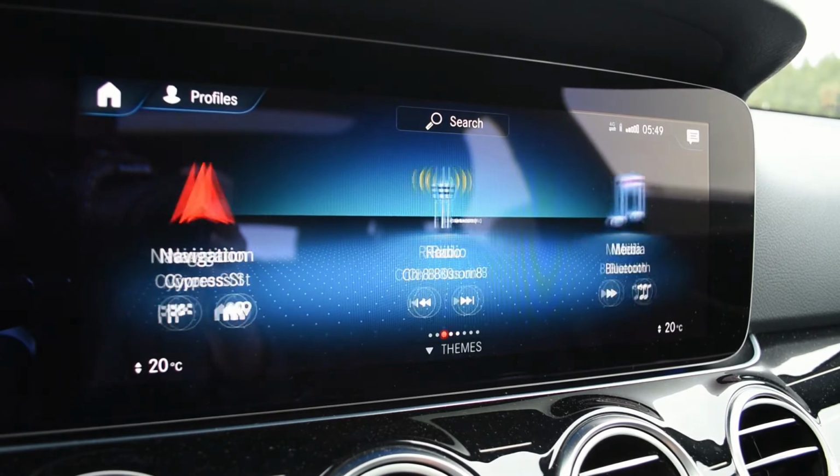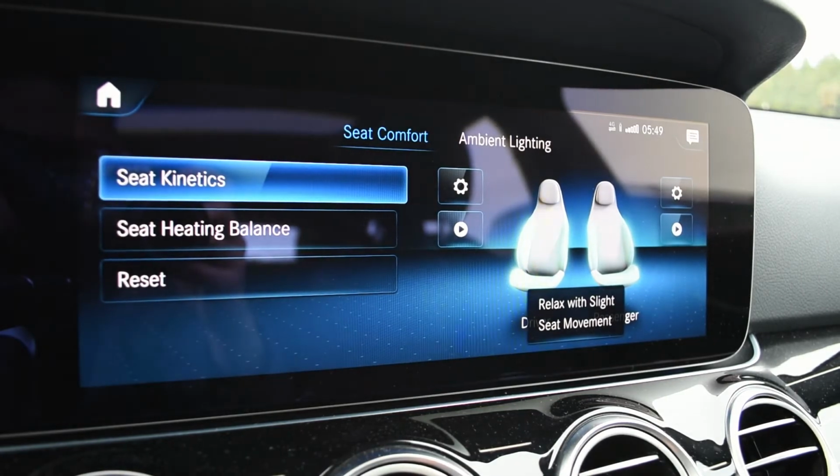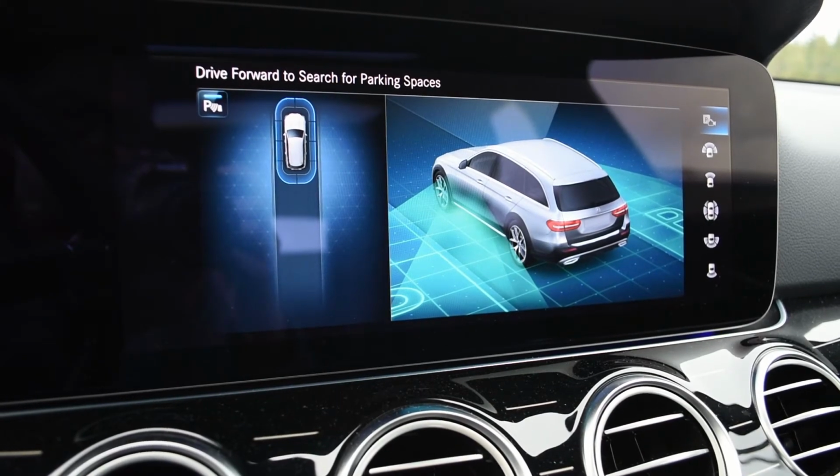The E450 also has a full 360 camera with proximity sensors that let you know when you're too close to something. Last but certainly not least, the E450 can even park itself. The E450 has a self-park feature that helps you parallel park or back the car up all by itself, which is super helpful.